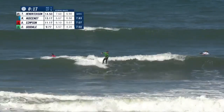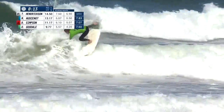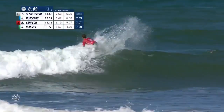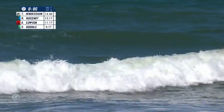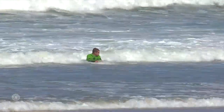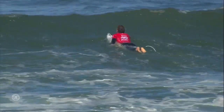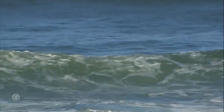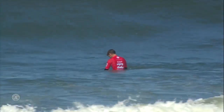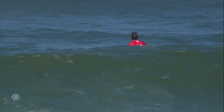Goodale going, and he needs a big score here. A 7.6 is a requirement, and he's going to try his best, but I don't know if that wave is really offering a 7.6. Brett Simpson showing a little bit of frustration. That's not going to help him, and this heat's going to tick away, and the hooter sounds. Pretty dynamic last move. He needed a big number. Yeah, he needed a 7.6. And you'd feel that that's probably not going to be enough. Brett, unfortunate there for him.